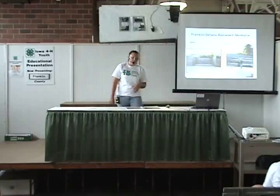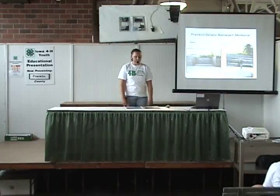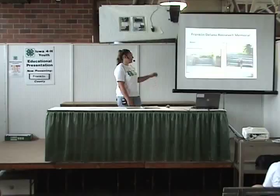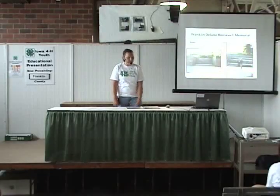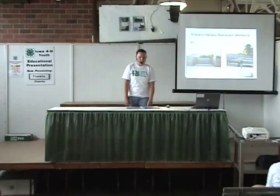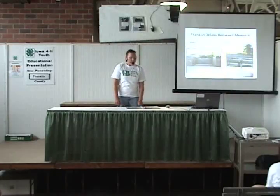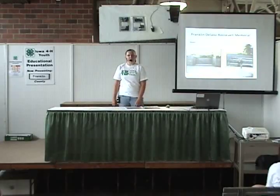The Franklin Delano Roosevelt Memorial. This memorial is in memory of President Franklin Delano Roosevelt. The first room represents FDR's first term, non-controversial and without obstacles, and that's the one on the left side. And then the second room represents FDR's presidency during the Great Depression. The 5 steps illustrate the Depression, and there's no water on the top step because we did not recover.